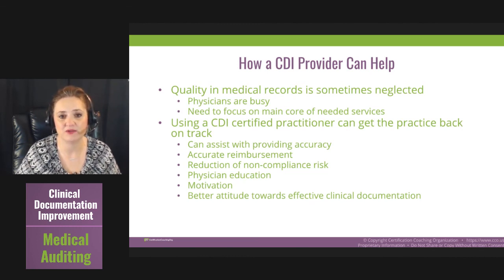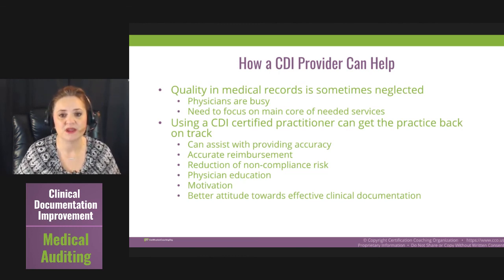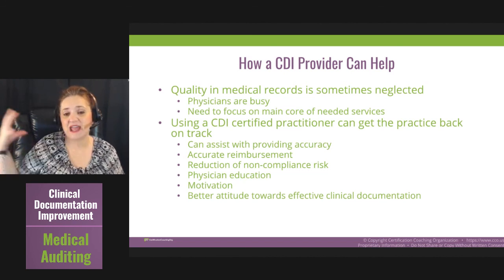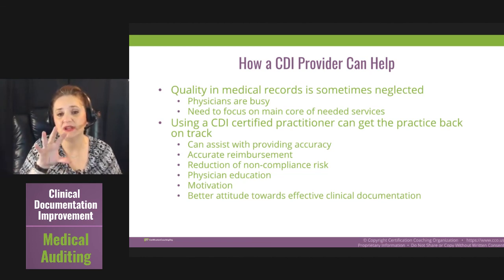Why is it important to have a good CDI? Because it's going to make sure that anything the provider needs to be aware of is addressed, because they're busy. This isn't what they're focusing on, right? They want to practice medicine. Also, they're expecting you as their CDI to take that burden off of them. And they want to trust you to only help them, and give them the information on where it's necessary.